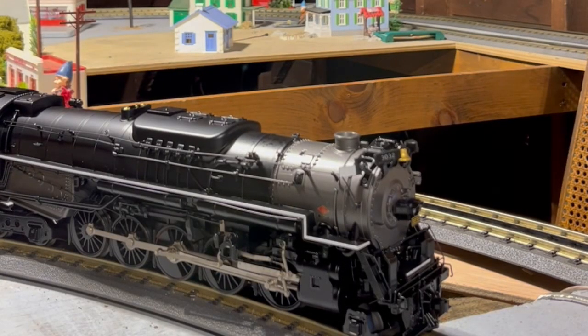Alright, so that'll wrap today's video up. You guys got to watch this beast make its way around the layout here. It's a very awesome piece. I hope this video will help you decide whether you're on the fence about getting the C&O or the Pennsylvania, whatever one it may be. I definitely recommend this C&O, even though it doesn't have whistle steam. I wish it did, but it's definitely a good model.